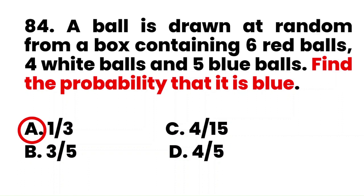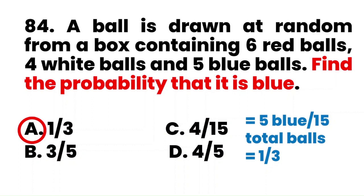So, paano nakuha ang 1 out of 3? So, di ba, remember, ang simple probability is just a fraction. Ang numerator natin is yung number or yung event na gusto nating mangyari at saka yung denominator is total number of events. So, ang gusto nating mangyari is makakuha ng blue ball. Ilang blue ball ba lahat? Di ba? 5? There are 5 blue balls. So, yung numerator natin, 5 events o 5 blue balls yun. Yung denominator natin, ilan ba lahat ng bola? So, we add all the balls. 6 plus 4 plus 5 is 15. So 5 out of 15 yun.